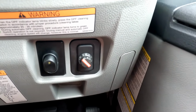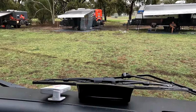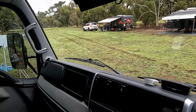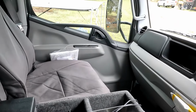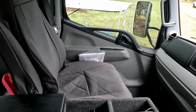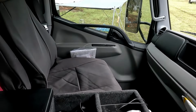Red Arc brake controller, driving lights, all that sort of stuff. We have the iCheck monitor there. Now, Sarah's favorite part of the truck, I think, other than the sign writing, is her seat. It was a pretty crazy seat. It has two adjustable armrests, pumps in there for adjusting the pressure and everything. The truck's a bit dirty after the last couple of days.